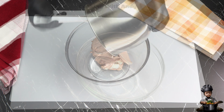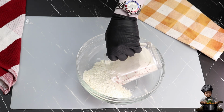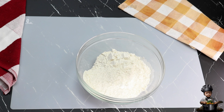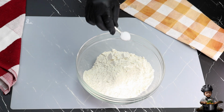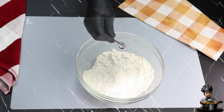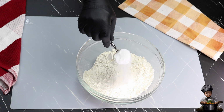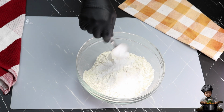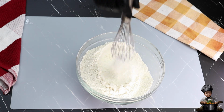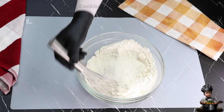Now that the wet mix is ready, it's time for the dry ingredients. In a separate large bowl, I'm combining 5 cups of all-purpose flour, 1 teaspoon of salt, and 2 teaspoons of baking soda. I'll give this a good mix to ensure everything is evenly distributed.